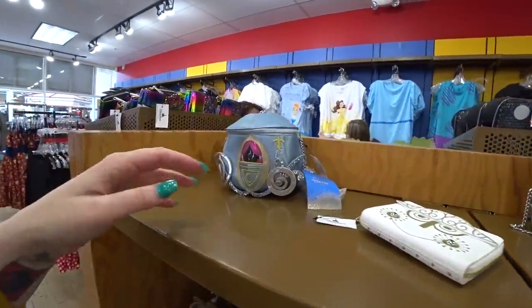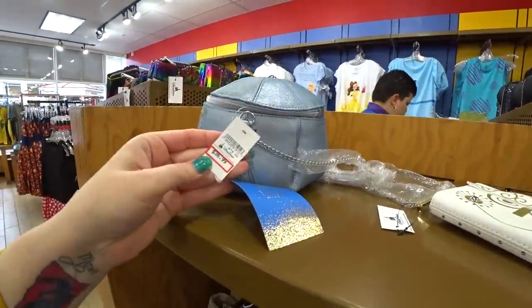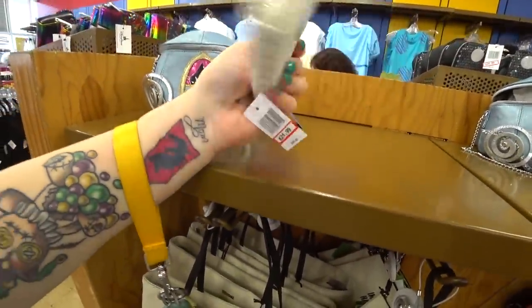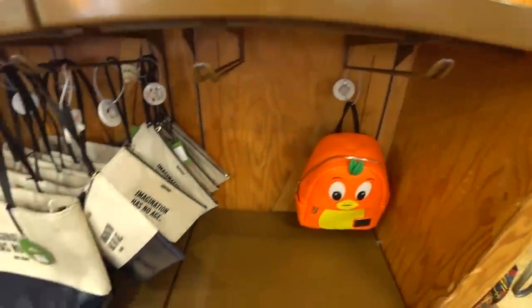Oh my gosh, I remember seeing this at Disney Springs. It's the cutest thing ever. It is Cinderella's carriage, and it's a purse, and it's $36.99. Here's a Small World wallet, $24.99. This is like coming through a thrift shop here. I don't know where the price is.